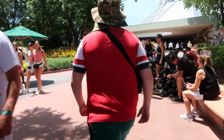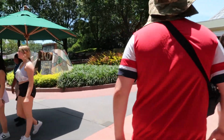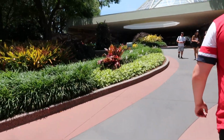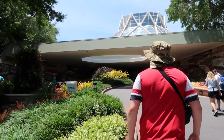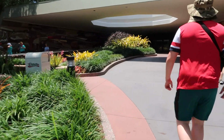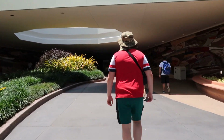Just heading into The Land. We're going to see whether we can get on Soarin' and Living with the Land, and then that's, other than Ratatouille and Figment, we've ticked everything off at Epcot today. It's actually really quiet. I think it's because it is so warm again. But yeah, so far having a really good day, and we're going to get some more festival snacks soon.